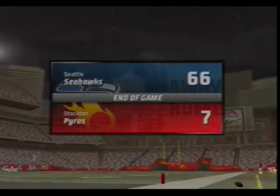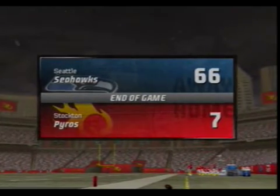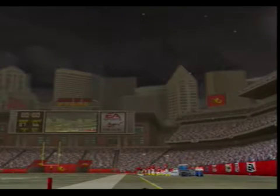Not much of a contest. One team pouring it on for a big margin of victory. 6 and 6. The home team. 7.